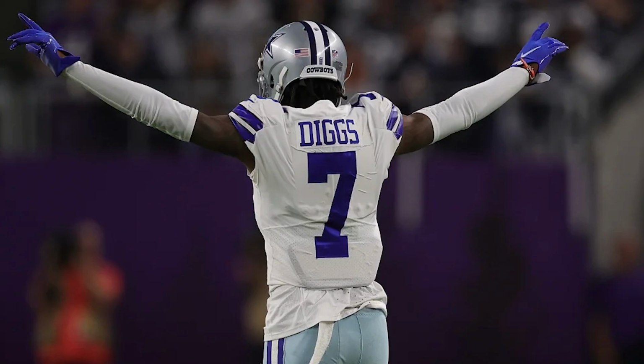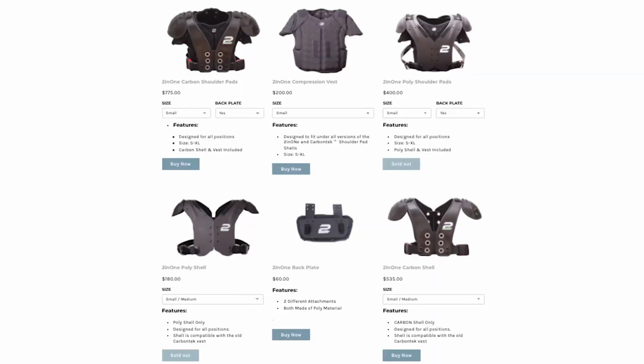These shoulder pads are super duper light, they're super duper low key, they're worn by guys like Jalen Ramsey and Trayvon Diggs. Now, if you guys want these, they're somehow even more expensive than the X-Tech shoulder pads. These will run you $775. Which makes them the most expensive shoulder pads I've ever seen.